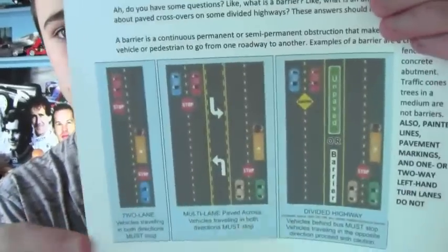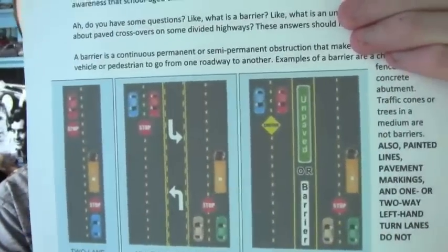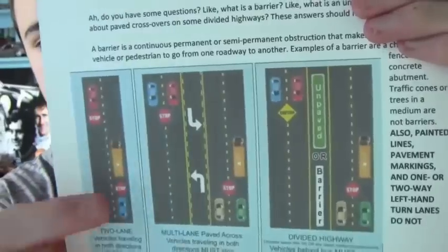They do have some nice diagrams here, such as this one, which I did steal from the Florida Highway Patrol. I'm not entirely sure if you can see that, but that basically shows you exactly what it means. But you must exercise caution anyway, whether you are on the divided highway and do not have to stop or not.